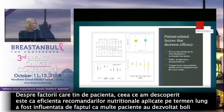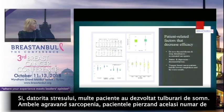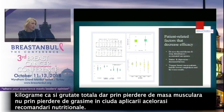influenced by the fact that many patients developed de novo thyroid disease after breast cancer diagnosis because they adhere to all sorts of nutritional recommendations high in nitrates, and this can inhibit the proper function of the thyroid gland. And also many, because of the stress, developed sleep disturbances. Both of these are associated with increased sarcopenia, and we have these patients losing the same amount of total weight, but this weight was muscle loss, not fat loss, despite applying the same nutritional recommendation.